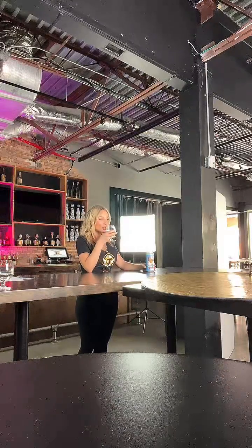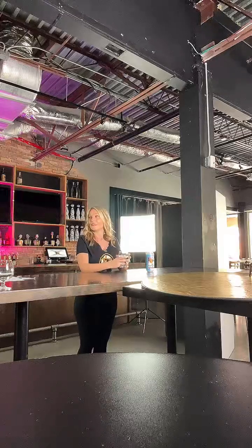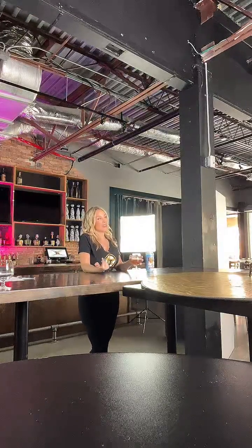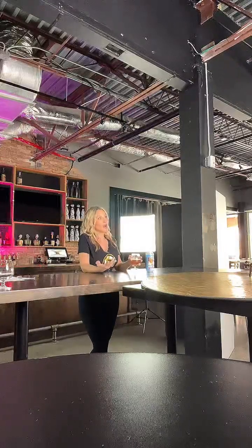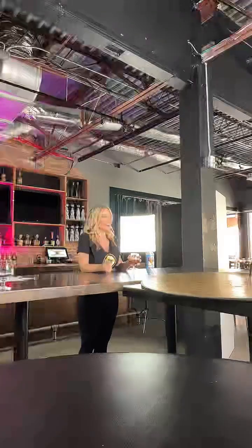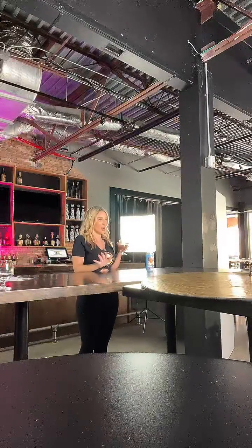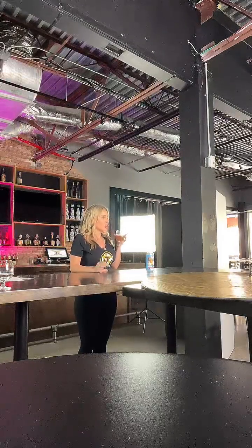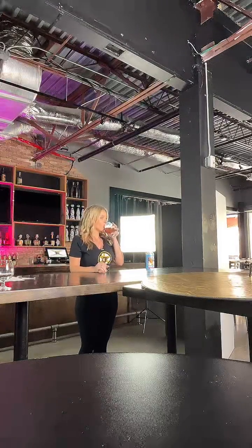It smells really good, really juicy. It doesn't smell like pineapple. He always says that I'm obsessed with saying pineapple, and it's because usually that's the first fruit I can smell. But it's not giving pineapple today. It's giving more orangey vibes.